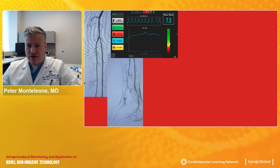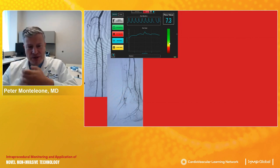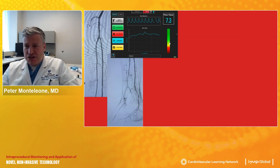Historically, many of us have thought about toes as being watershed territories perfused by multiple vessels, like we see on an angiogram. But with this patient with a non-healing wound on the toe, we saw a single digit flow value and a depressed waveform in the setting of purely an anterior tibial occlusion. Now, there is reconstitution at the level of the dorsalis pedis. And even though that AT occlusion was the only lesion, we targeted that.